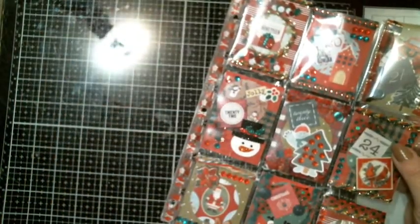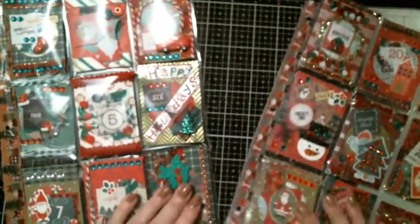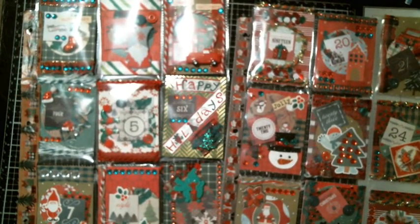So that, you guys, is my two pocket letters for the 25 days of Christmas. I thought it was kind of cool how it turned out. So I hope you enjoyed this. This is week 29. One more week left. And I don't know what we're going to come up with after this. But it has been fun doing pocket letters, one a week for 30 weeks.